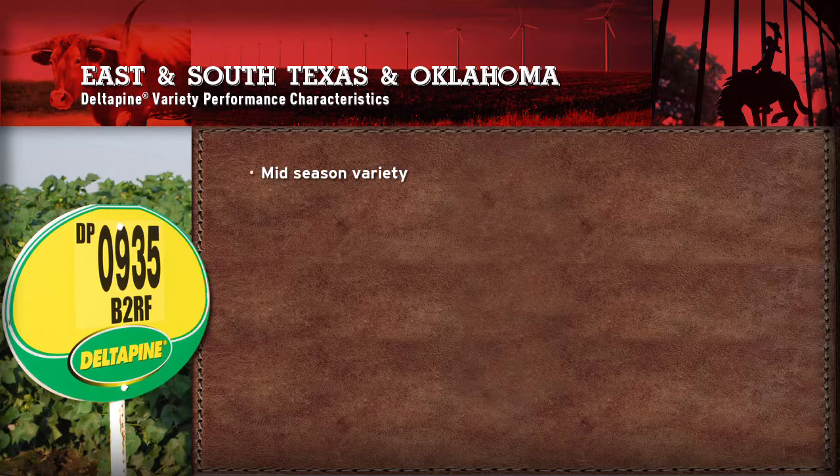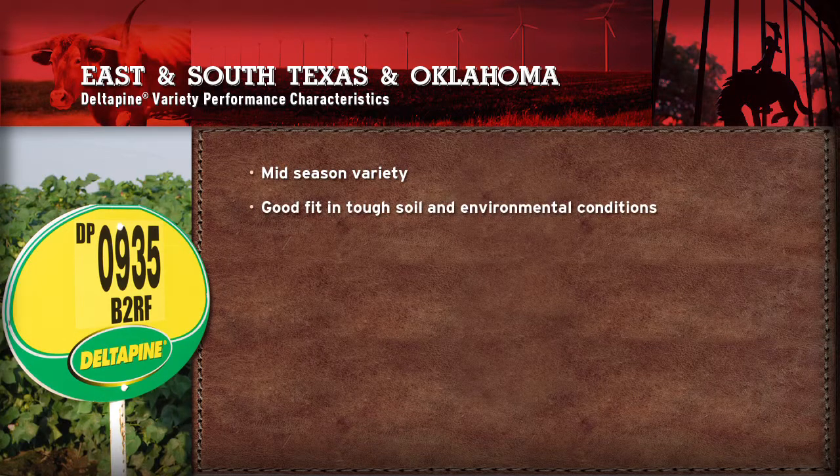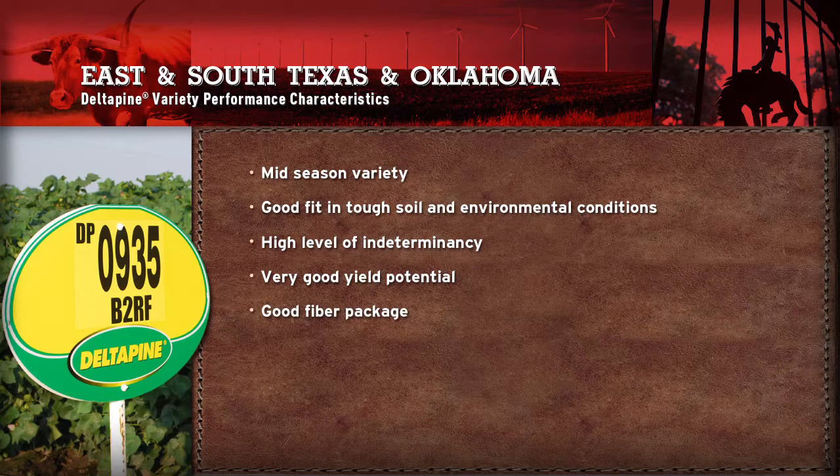Go back to our mid-maturing varieties. DP0935 does an excellent job in East Texas and South Texas. This is a variety for those tough soil conditions, tough environmental conditions, has a high level of indeterminacy that really gives it some comeback power from harsh environmental conditions. It has extremely good yield potential, again coupled with a very adequate fiber package.